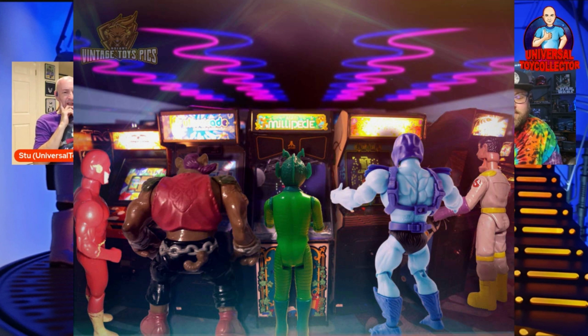I would use the original vintage Skeletor instead of this Origins Skeletor. I think that when I took the picture, now I have another Skeletor, but in that moment I had a Skeletor that was quite loose on his legs, and that's why I used the Origins one. Other than that, I think it's awesome.